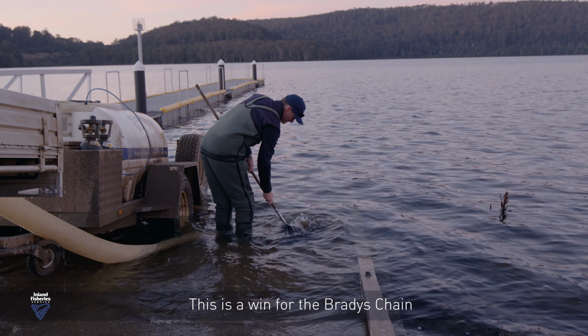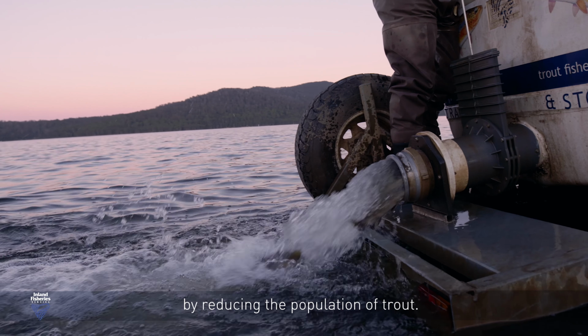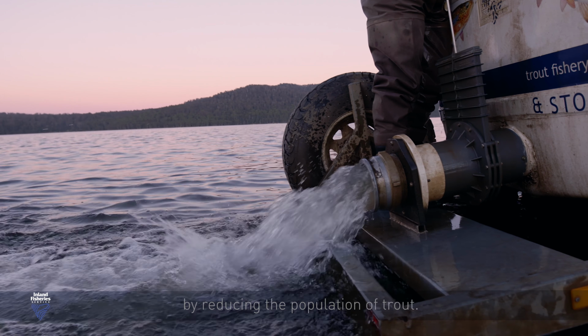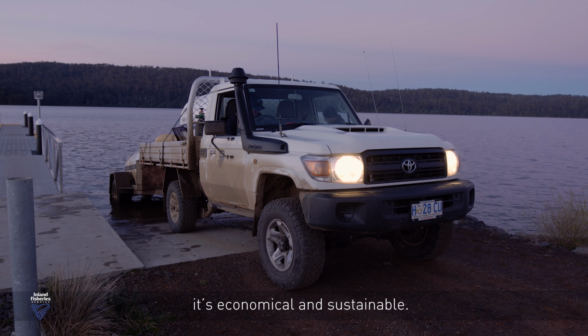This is a win for the Brady's Chain and also a win for Lake King William by reducing the population of trout. For the Inland Fisheries Service, it's economical and sustainable.